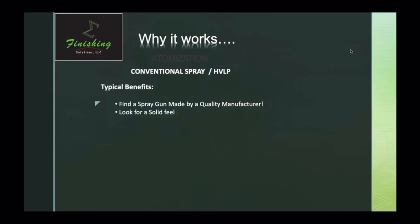Tips: find a good spray gun made by a quality manufacturer. Look for a solid feel. Look for equipment built to last. I say stay away from the Harbor Freights of the world. Top-end guns are typically better for a reason. We all know the good ones out there. You know, your Nesta Iwatas, your SATAs, your Kremlins. Graco actually doesn't have a bad one. I like that Binks Trophy gun a lot in this market.